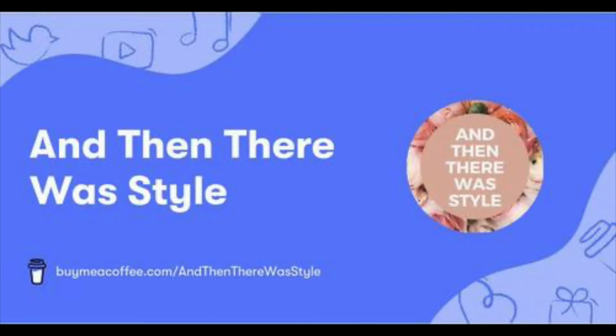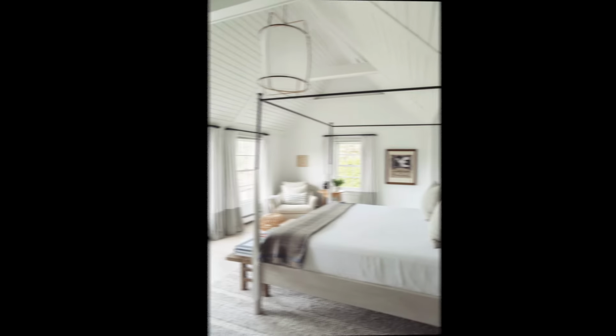In this video, let's take a look at some different design styles for bedrooms. Let's start with farmhouse and modern farmhouse.